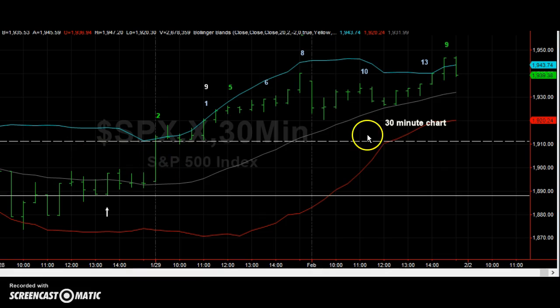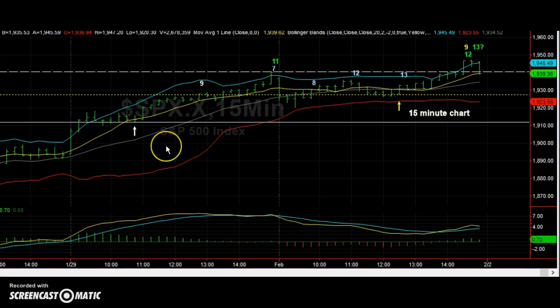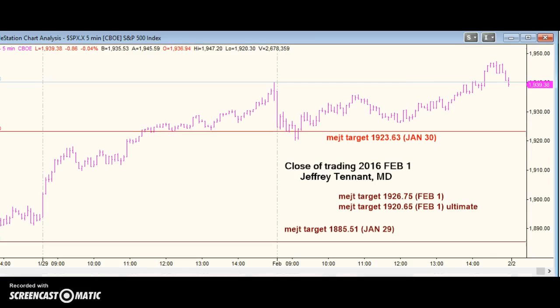All I know is on the 30-minute chart we have bar 13 of a sequential sell. In alignment with that, we have a 9-13-9 sequential sell signal on the 15-minute chart, along with bar 13 of a combo sell, with the last of the bars finishing early, which it's allowed to do. So for the short term, I look for lower prices tomorrow, at least into the 1920s.